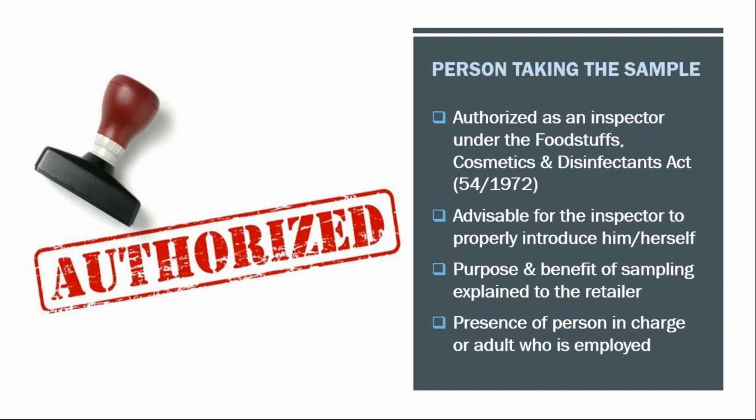Good. If we want to look at the person taking the sample, the person taking the milk or dairy product sample should have the authorization as an inspector under the Foodstuffs, Cosmetics and Disinfectants Act. When taking a sample, especially when it's a bulk sample, it is advisable for the inspector to properly introduce him or herself to the retailer and also to explain the purpose of sampling. The retailer should understand the benefit of the testing of their product and should be informed that the test results will be conveyed and explained after analysis of the sample. So it's information that should be shared with the retailer.